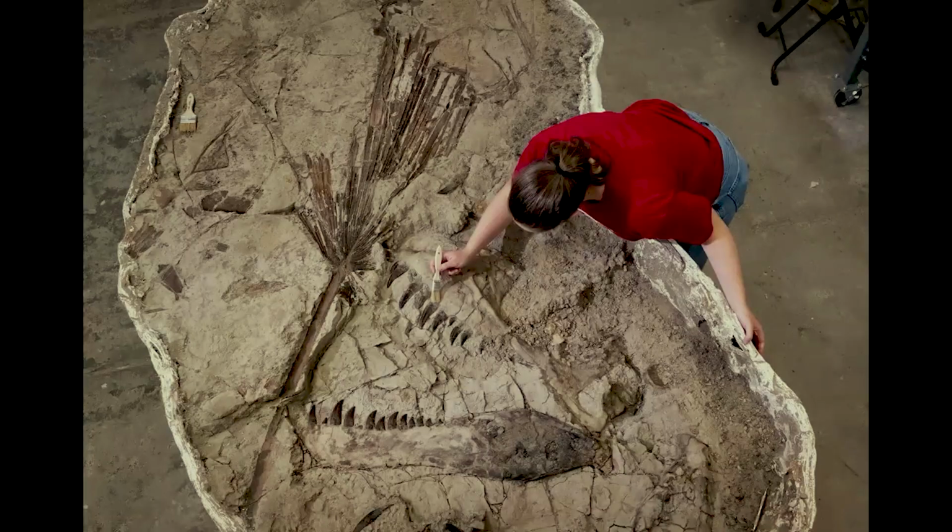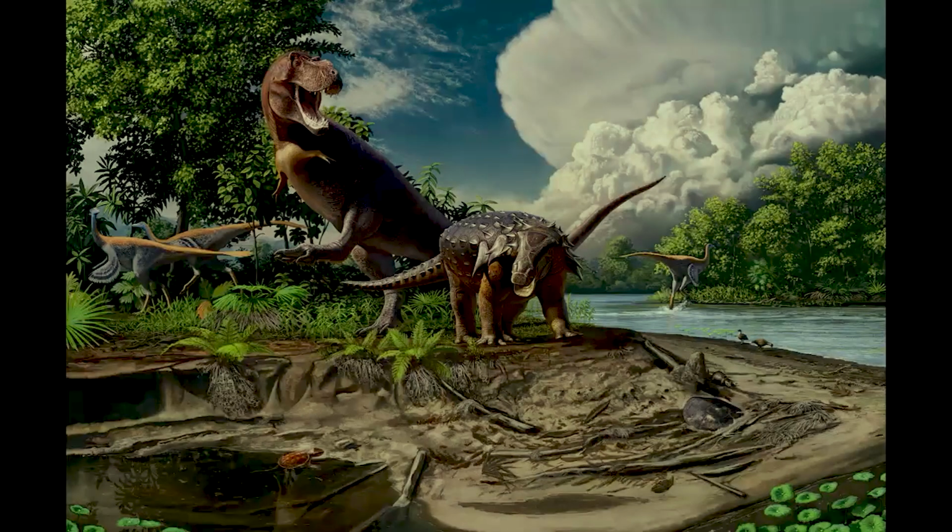I think we have a photo of what that environment might have looked like. And it really gives us an idea of the plants and animals in this ecosystem and what we call the Hell Creek Rock Formation, what that actually is. And so as Alex has been preparing these fossils, she's pulled a lot of cool things out.